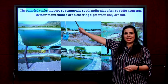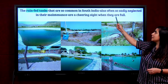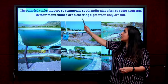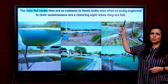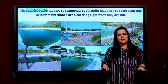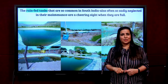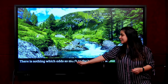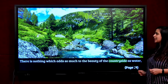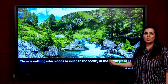The rain-fed tanks, as you have seen, that are so common in South India, alas, often so sadly neglected in their maintenance, are a cheering sight when they are full. Won't you be sad if all those rain-fed tanks are empty, and aren't we so happy when they are full? So let's start taking care of those. There is nothing which adds so much to the beauty of the countryside as water. Now imagine this entire picture without water.